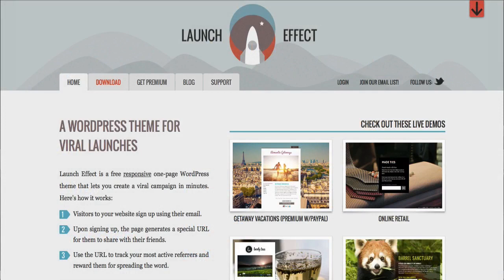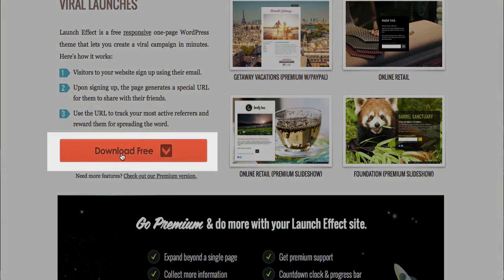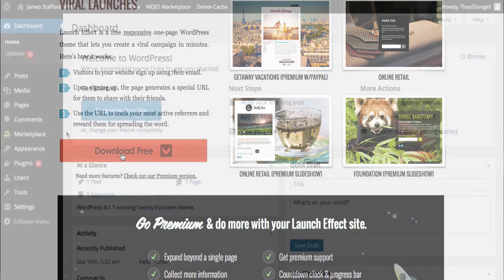First thing you want to do is to download the Launch Effect app from the website at launcheffectapp.com. Then click Download here. That downloads the Launch Effect zip file, which you then use to upload as a theme on wordpress.org. Let's go and do that now.